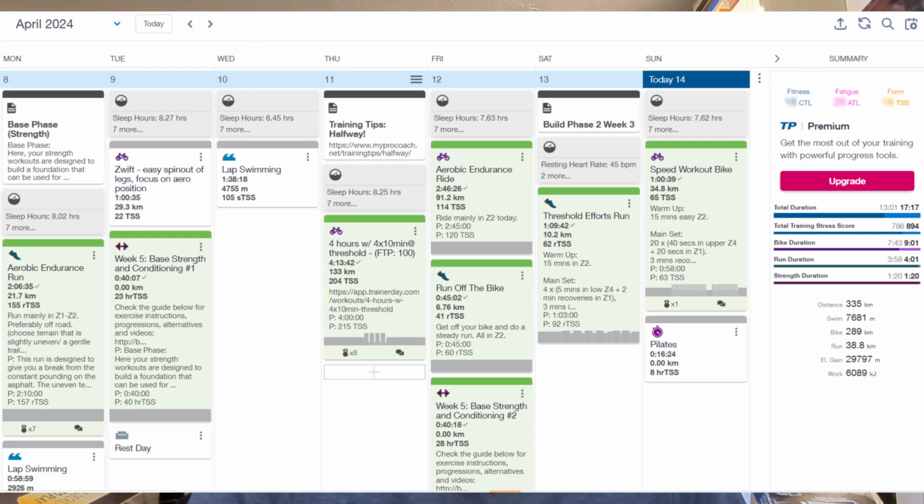Whites are activities that I add manually that are not part of the plan. As I mentioned previously, my swimming is all done manually because I don't use Training Peaks for swimming. I did miss a swimming effort this week. We'll get into that later.